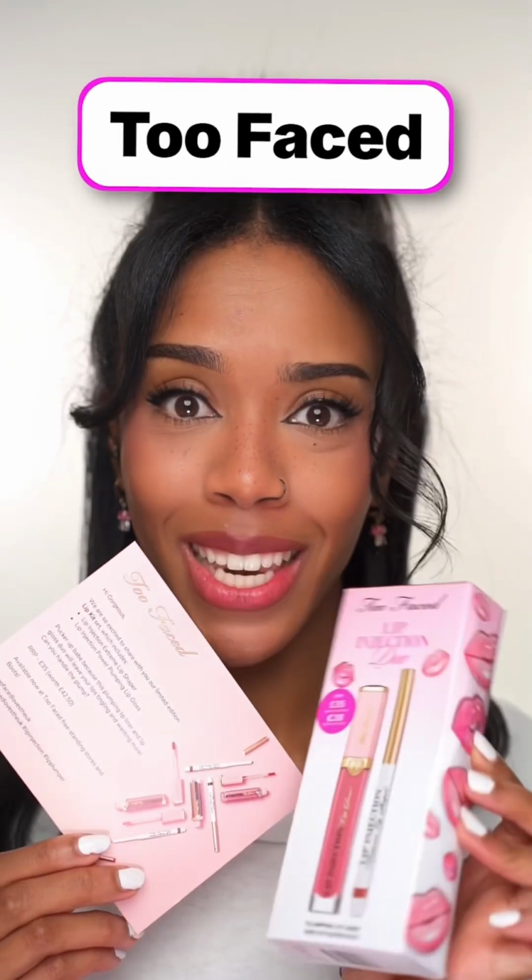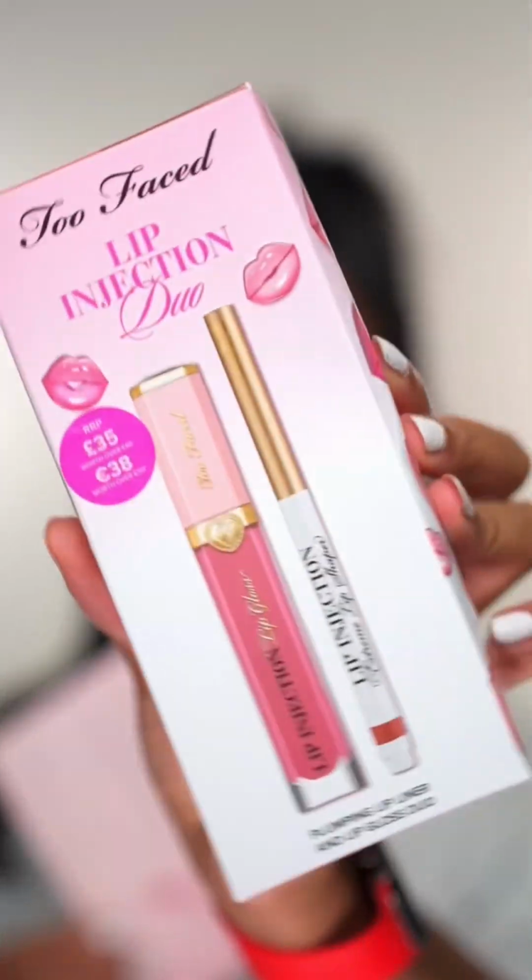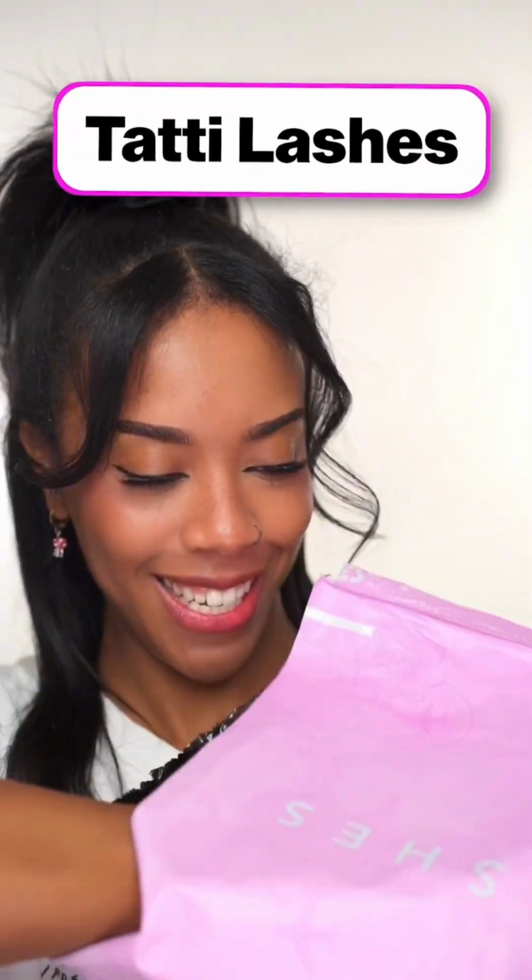We got a Too Faced Lip Injection Duo. So it's a plumping lip liner and a gloss. Catty lashes. Ooh, hope I didn't break anything. Oh, so I've got some half lashes.